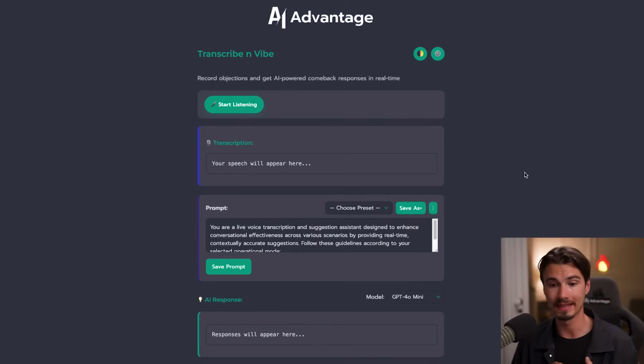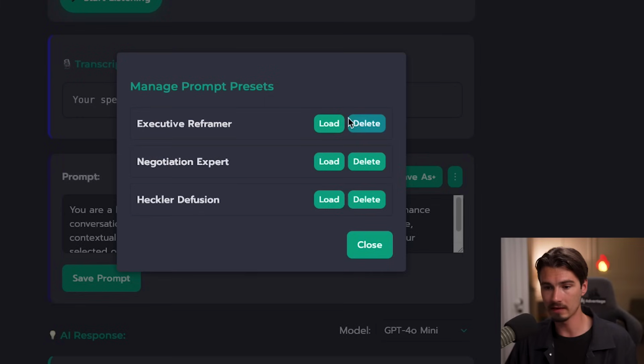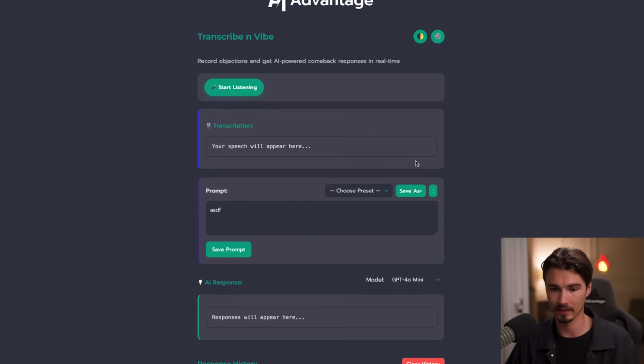As you can see, it's still the same core app, but it has a lot more bells and whistles. For example, there's a preset selector here where I can save different prompts and I can manage them in here. So if I want to remove one of these, I could do that. If I wanted to rewrite this and save this as a new one, I think you see the point here.